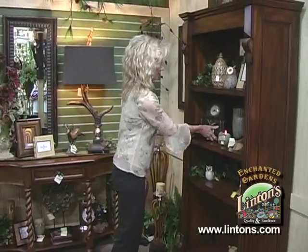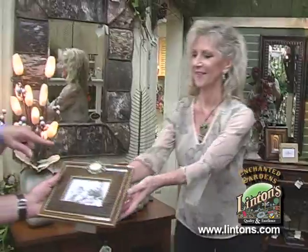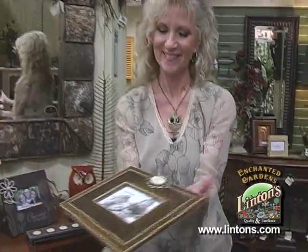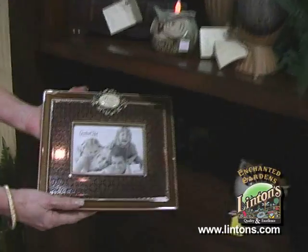And this photo frame's only $27.99. I must say that is a unique look. I don't know that I've seen anything quite like that. That's very unique. And available here at Linton's, a one of a kind.